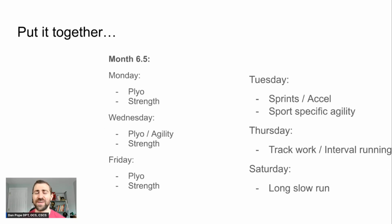Month 6.5, again, is very similar, at least in setup. Everything is advancing. In terms of the running and conditioning, you'll notice that on Thursday, now we have some track work and interval running.